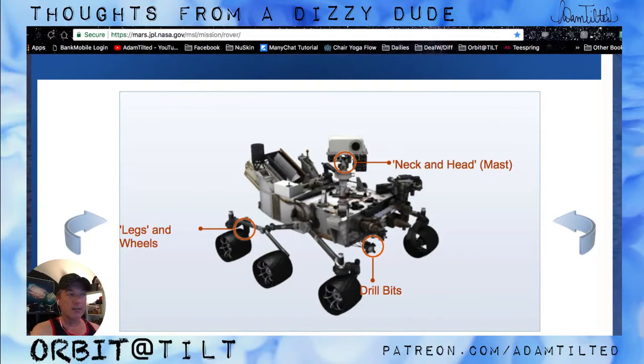So this is the Curiosity rover. It is about the size of a small SUV. It is 10 feet long, 9 feet wide, 7 feet tall, and it has a mass of 1,982 pounds. So you can see it's made up of a main body here. Can you see my pointer? Okay, so it's got 6 wheels, 3 on each side, main body, camera.